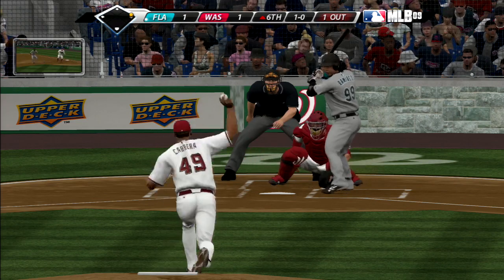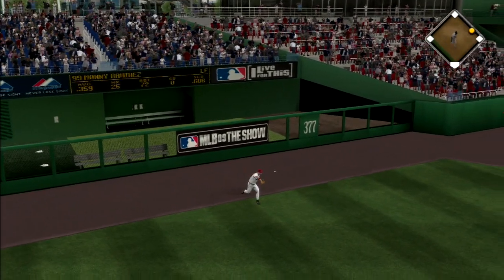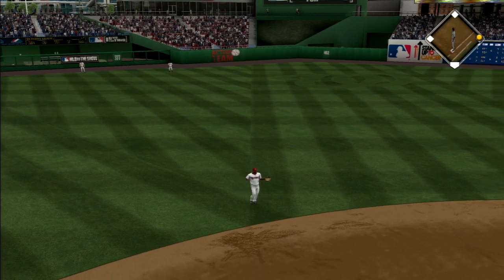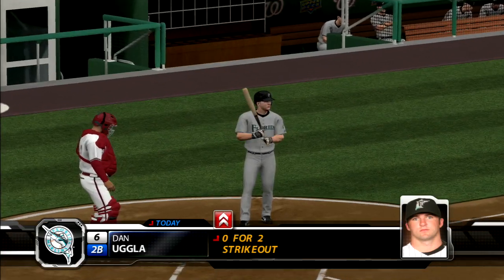The 1-0 to Ramirez. On a big swing there at a fastball, and he really got into it, high and deep to left center field. Willingham has to cover some ground, but he gets there, and there are 2 gone. Dan Uggla will try again. Struck out swinging his last time through.